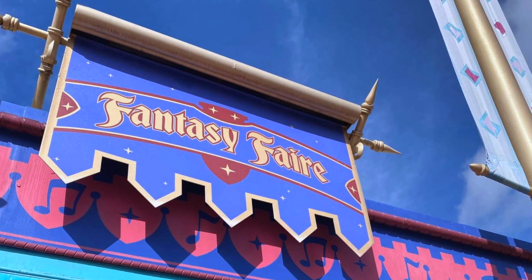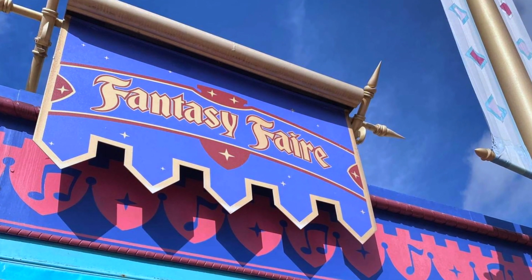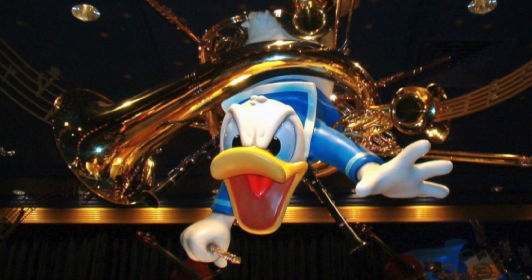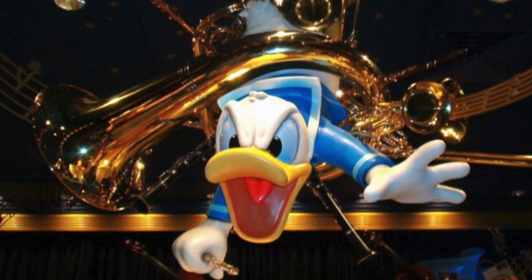Natalie, do you want to tell us about Fantasy Fair? Of course. I quite like this shop. This is essentially the Mickey's Philharmagic gift shop. The shop sells hats and headwear and has lots of options for Mickey ears. You can even get your hats personalised here.